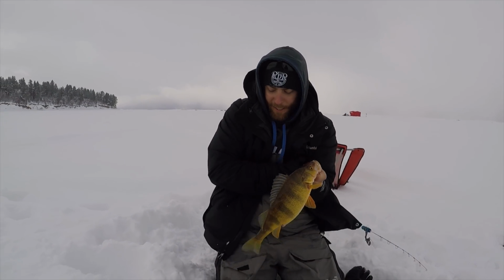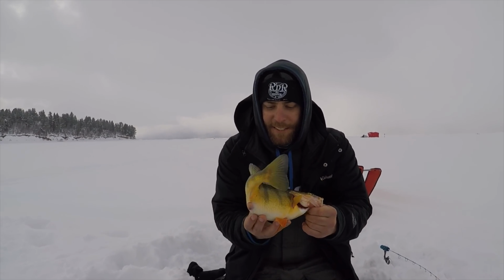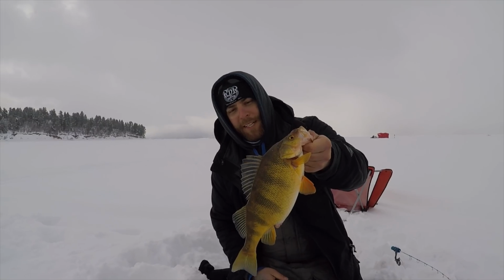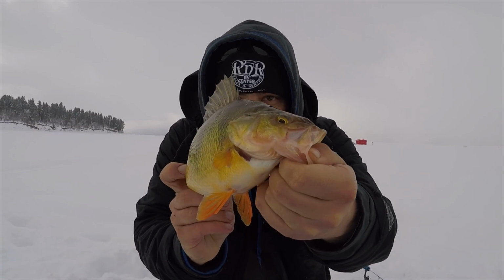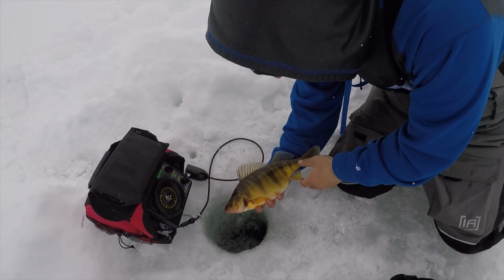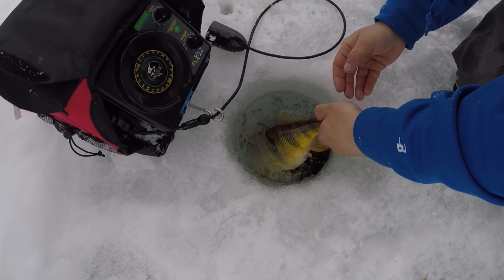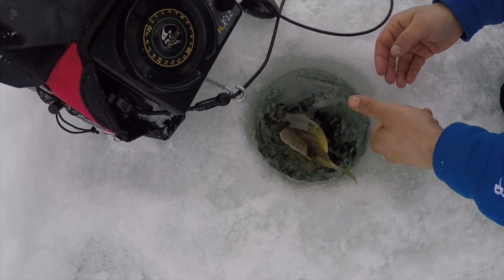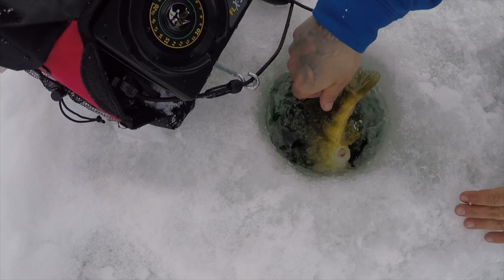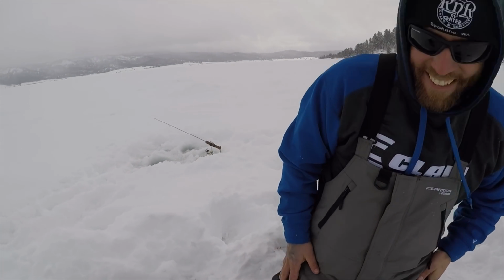Look at that perch. That's what the Lake Cascade perch are all about right there. Just an absolute monster. Sweet. Nice fish. Really nice. Nice fish, brother. Nice job.